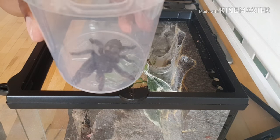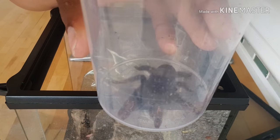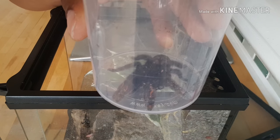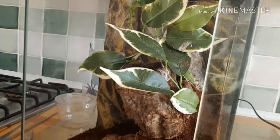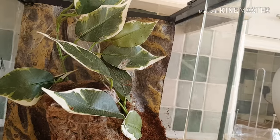Scrunched up, nice and easy. Didn't expect that from her, but straight in there. Okay, so the Pamphobeteus tank is all done. Let's have a look. Not too bad, if I say so myself.